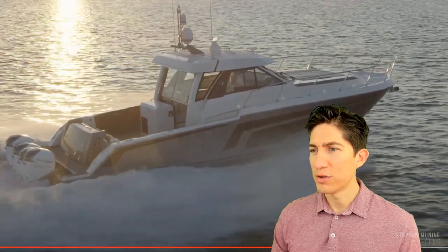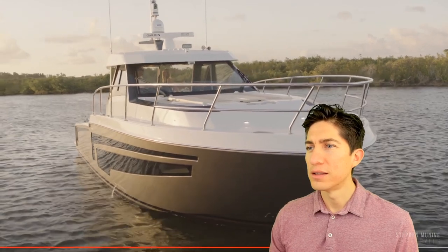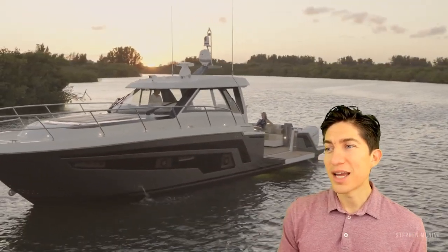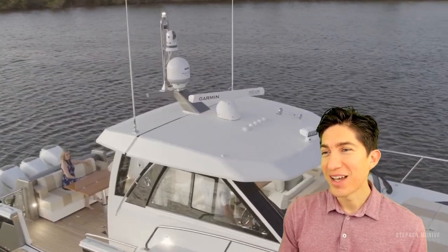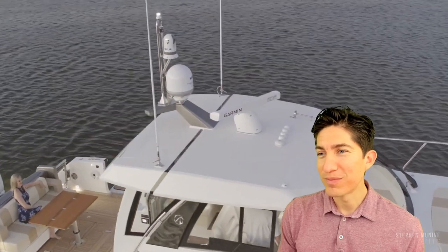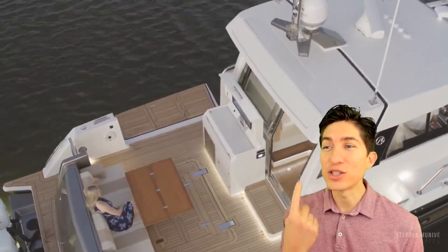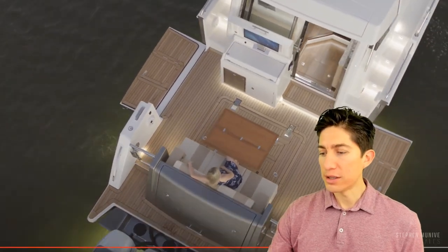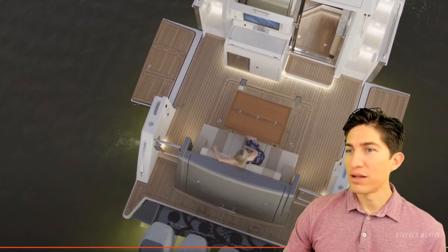I'll lower this for you. Nobody's talking. Look at that side platform. Everybody names it differently. I'm just going to call it the side platform. And they have two, okay? A lot of these manufacturers are doing just one. But not only that, this is a great shot. And I'll get out of your way.